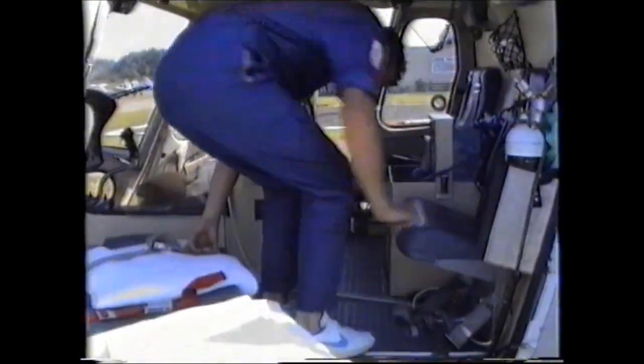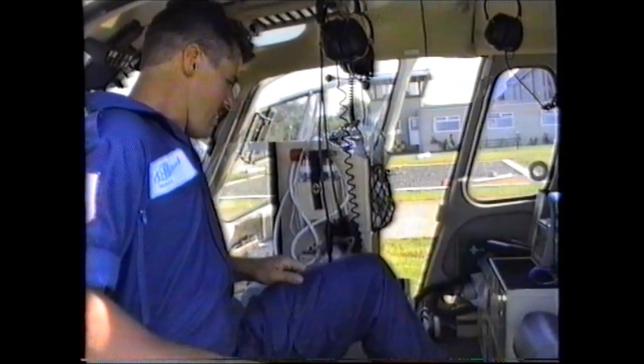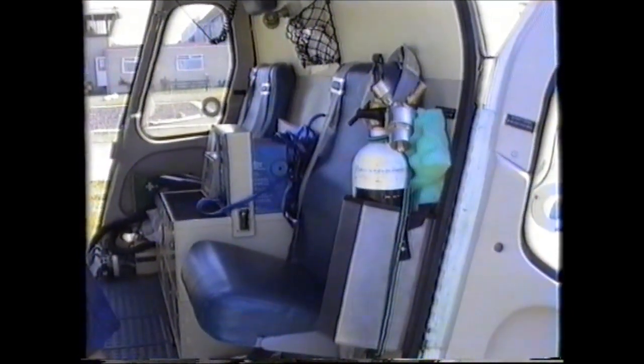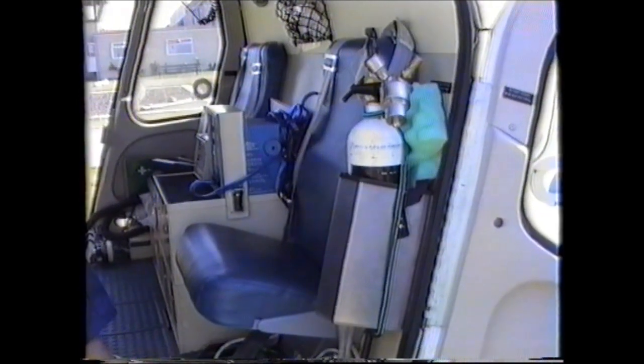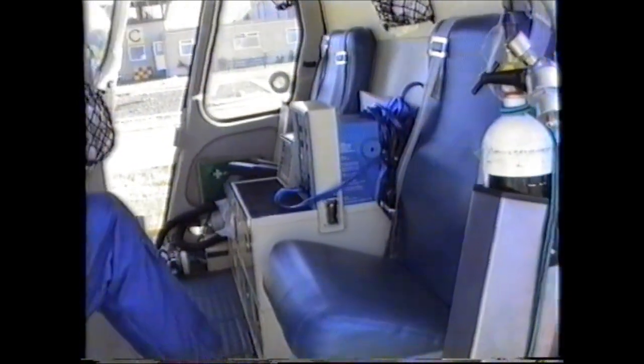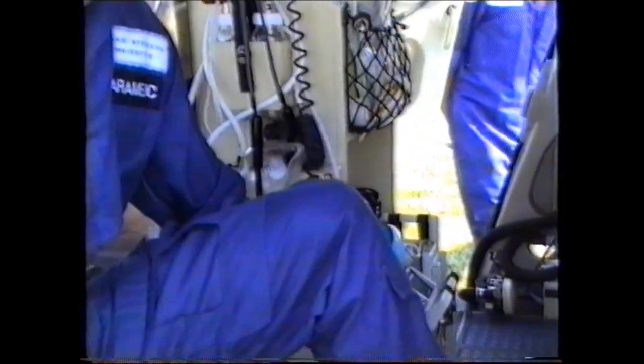On the aircraft itself, we have oxygen system, we have Entonox, everything that's carried by a normal land ambulance we carry as well. We have a Life Pack 5 defibrillator cardiac monitor, just down there. That's used for when we have patients with any cardiac problems. We can monitor them on the way to hospital, and if necessary, in the event of a cardiac arrest, we can defibrillate them to resuscitation.